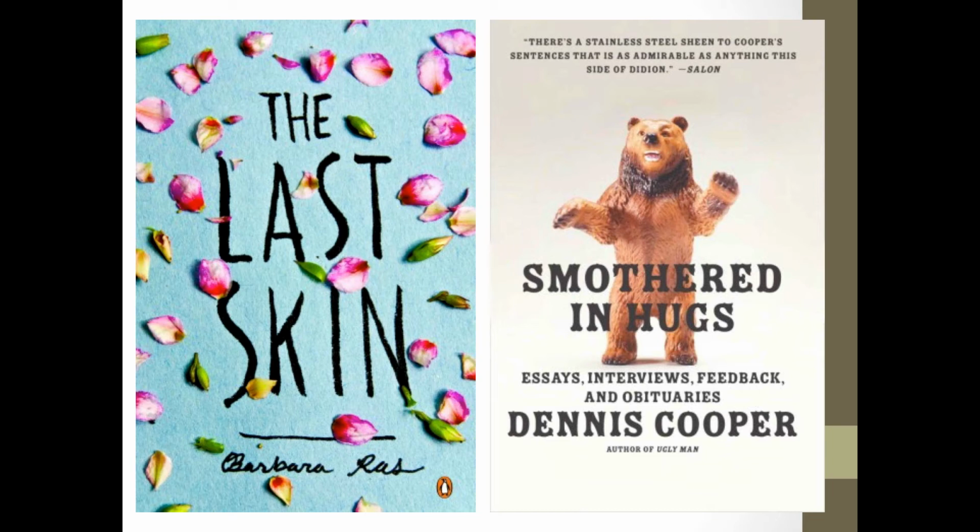And the name would be Mama Bear or even Baby Bear. It's much, much smaller. The one on the right, however, has a lot of information on it. At the very top, it's got a thing of praise from Salon magazine. The most dominant thing on here, besides the image, is Smothered in Hugs, and also Dennis Cooper. He's chosen to give his name just as much weight as the title of the book. And the subtitle is even less weighty.